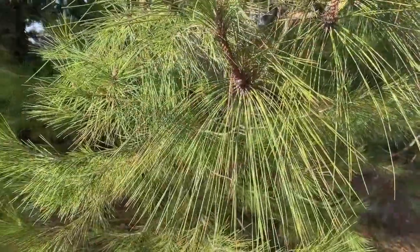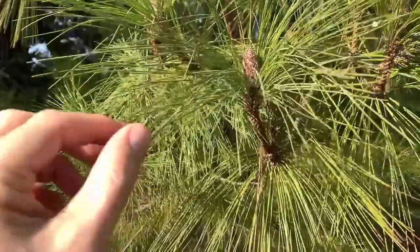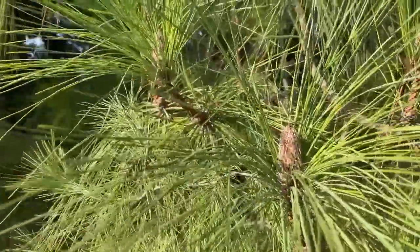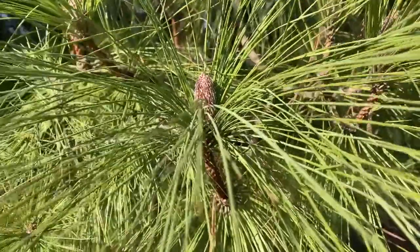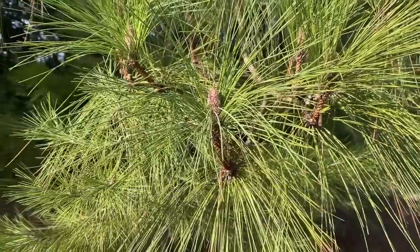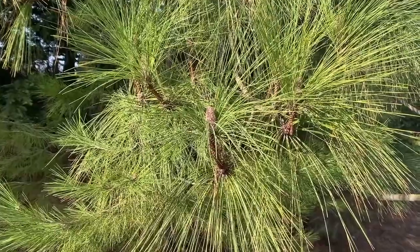Hi everyone, we have another pine tree here. This one's a little different than the one we saw earlier. It has a long feathery leaf, about 10 centimeters long, in bunches of 2 or 3 at the base, and you have the pine cone structure up there. I'm not quite sure what this one is. Sorry for the road noise, but we will look this one up at home and see what it is. But this is another pine tree. See you in a bit.